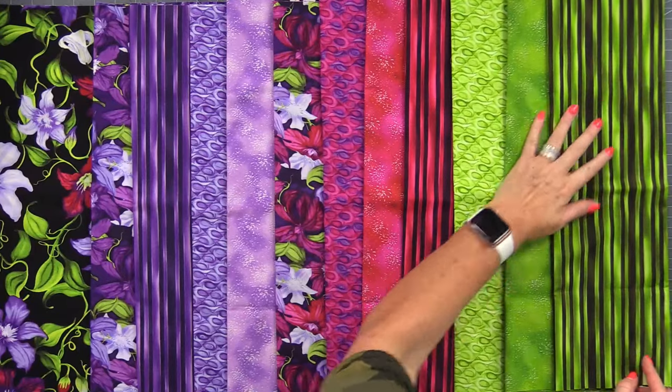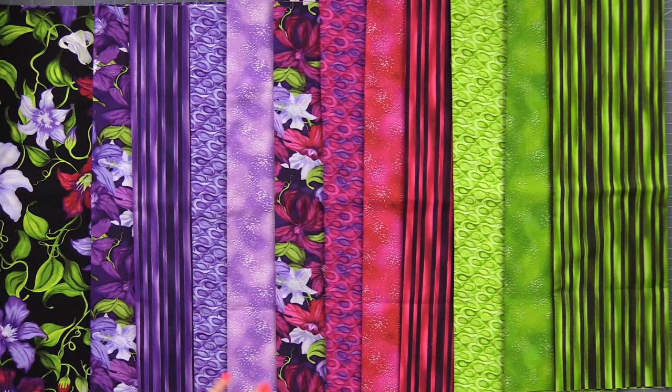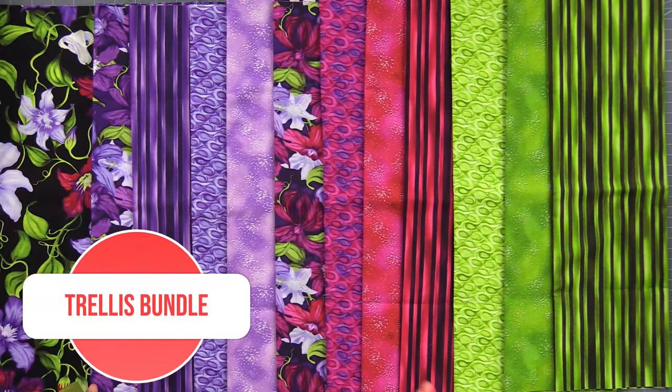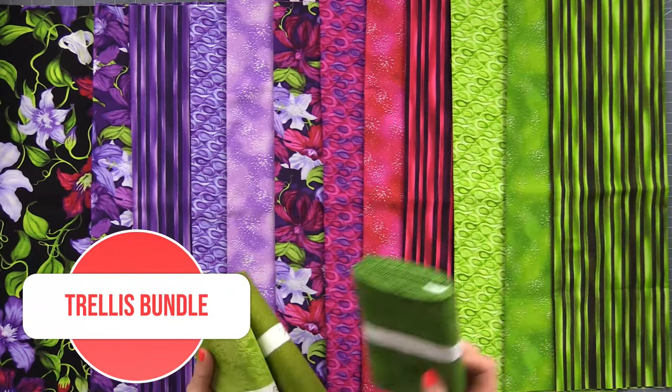So I know a lot of folks' favorite color combinations include these purples and greens. And the pink is just great as well. So I pulled some great colors to go with this. We started with the greens. Oh, actually, I'm going to start with the darkest one.